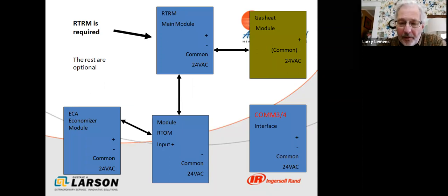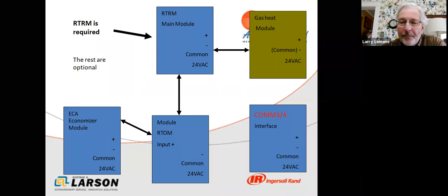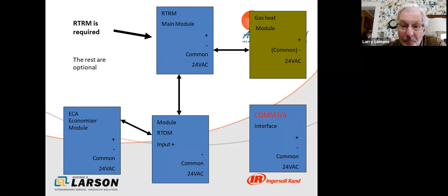The RTRM is the main board on the system, and that's the Reliatel refrigeration module. It's the main module. It's the base module that the system needs to operate, okay? So once we have the RTRM in place, we can add gas heat modules, we can add economizer modules, we can add options modules, we can add communication modules. Every time we add or take a module away, the main board, the RTRM board, will actually auto-configure and change its operation based on what it sees in the system. So if you plug in a system and it has 2 contactors, it knows it has 2 compressors.